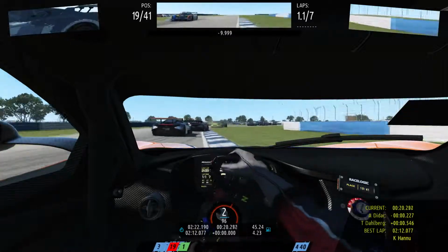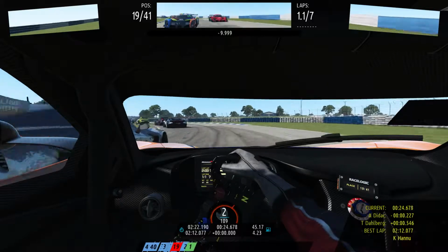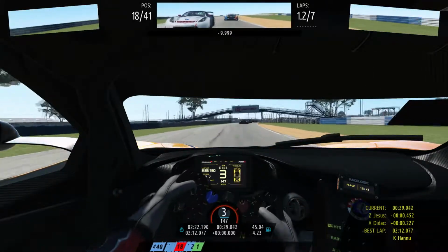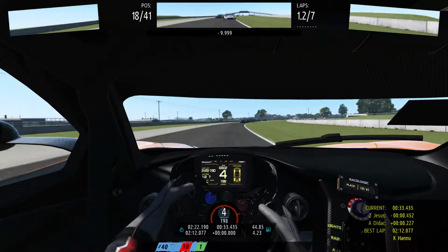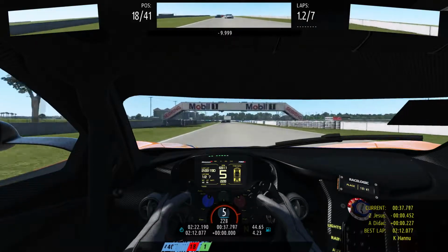As the Corvette now goes for a lunge up the inside, I run a little bit wide. I'm now behind the Corvette, and in terms of the outside line, I'm going to try and go on the throttle a little bit earlier and regain my position here. Great battle once again with the Corvette. We're going to be maintaining our position, our P18, as we are now entering lap number 1.